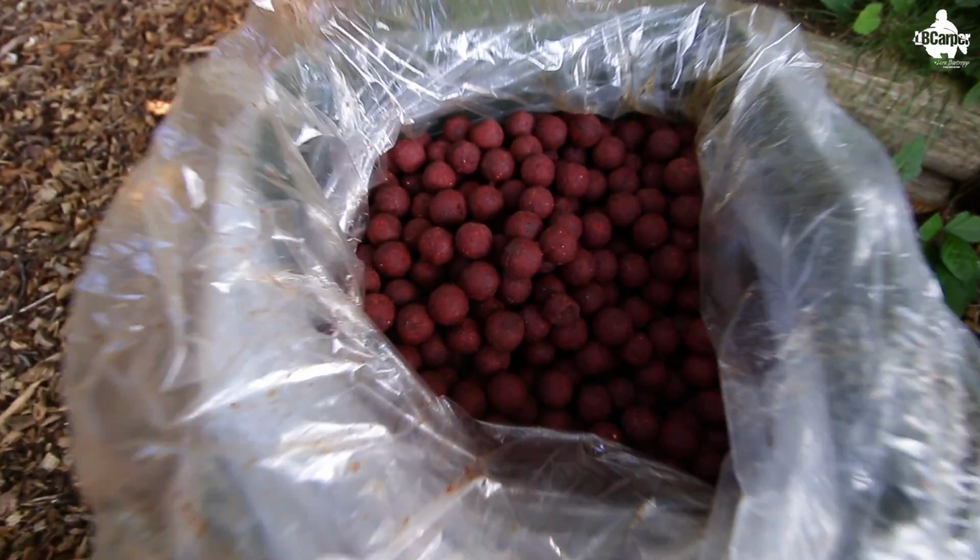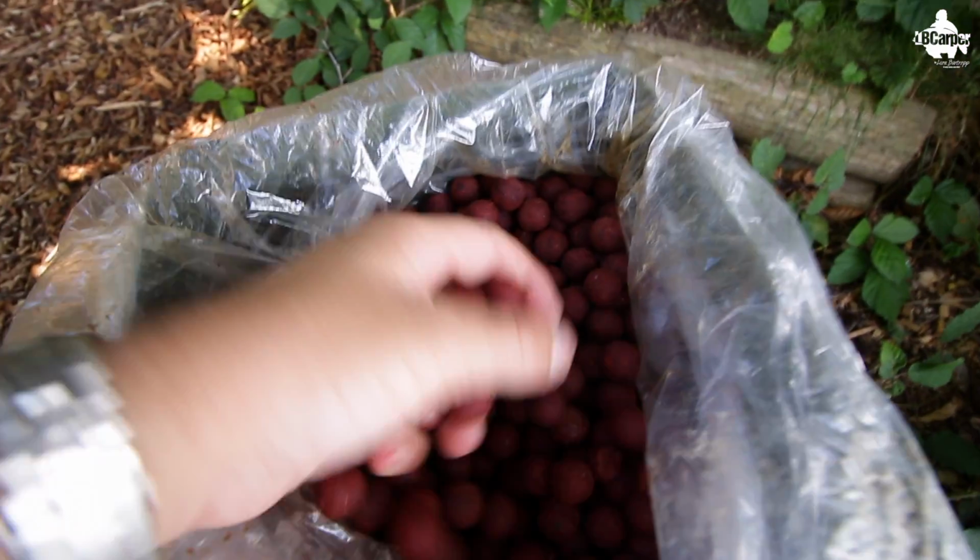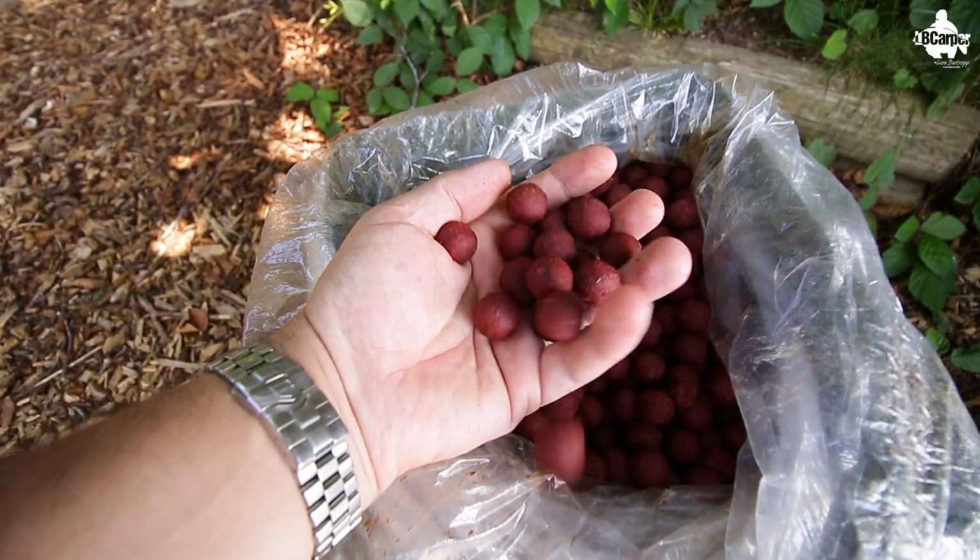But I want to show you about how you can pimp up your baits. You can do this with your hook baits, and you can do this with your freebies as well. So have a look at these anyway. Now those are the cured baits. Now what do I mean by cured? Well, they've been soaking in oils I've been using and some powders for the last 2 days.